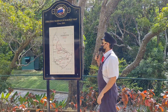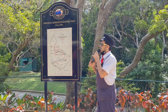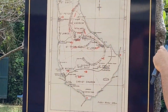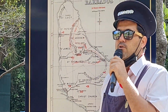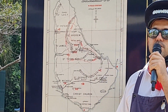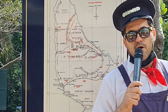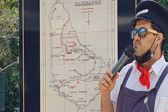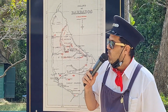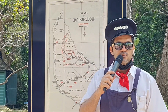Now, let's go for a little train ride from Bridgetown to Bathsheba. First, in context, in the 1800s, they didn't have cars, roads, taxis. Hardly anybody could afford a horse or a donkey. To get from Bridgetown to Bathsheba took 2 to 3 days of walking. How many of you would make that journey today on what would have been muddy, dusty cart roads? Anybody? One person. The train did the same journey in 1 hour and 15 minutes. This was the cutting edge of technology. Let's go for a ride.